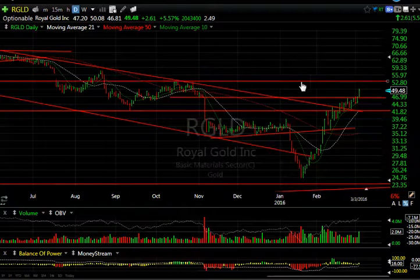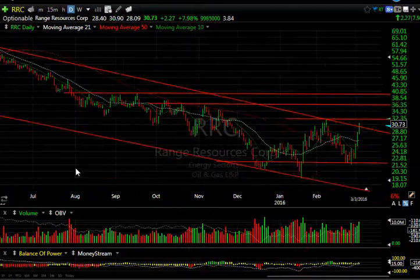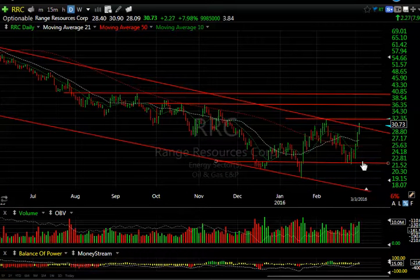Can it make a little bit of a further move? Sure, 53 and then maybe 58 are potential targets on this one, but I wouldn't chase these stocks. If you trade them, make sure you trade them with stops. Oil stock, another oil stock that did well for us today, RRC, spiking, one of my favorite oils, Range Resources.